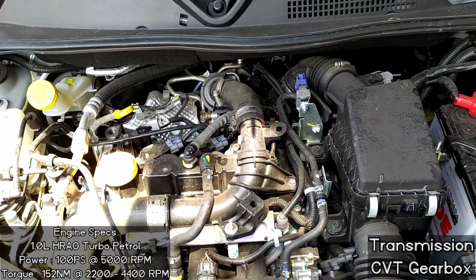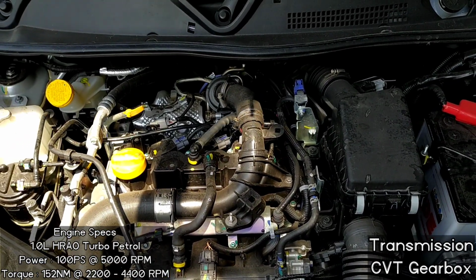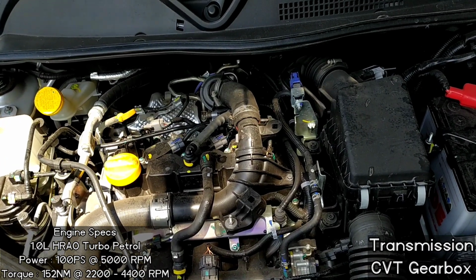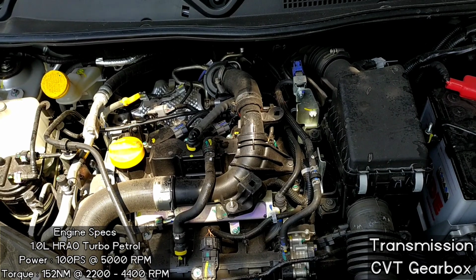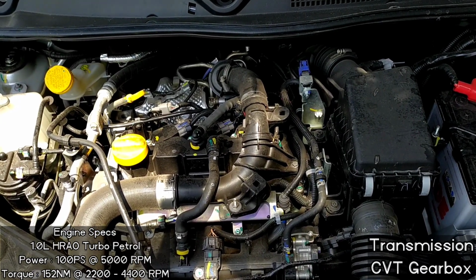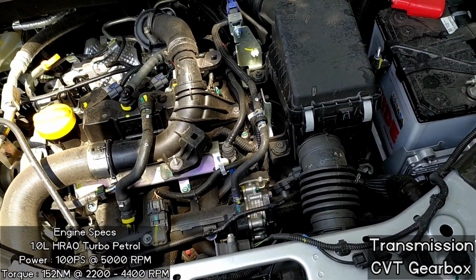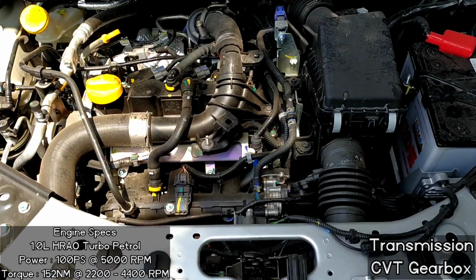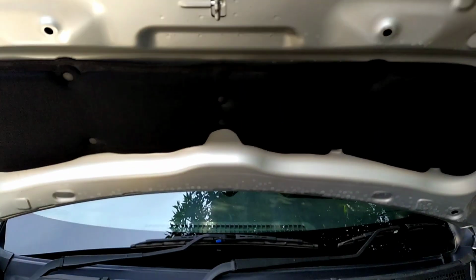And under the hood is a 1 litre HRA0 3-cylinder turbo petrol engine from Nissan, which produces a peak power of 100 PS and a torque of 152 Nm, and it is mated to a CVT gearbox. Nissan claims to have used the mirror bore cylinder coating technology that has been borrowed from world-class sports cars such as the Nissan GTR, thus reducing resistance inside the engine, cutting weight, improving heat management and combustion, thus delivering smooth acceleration and efficient fuel use. Insulation right there.